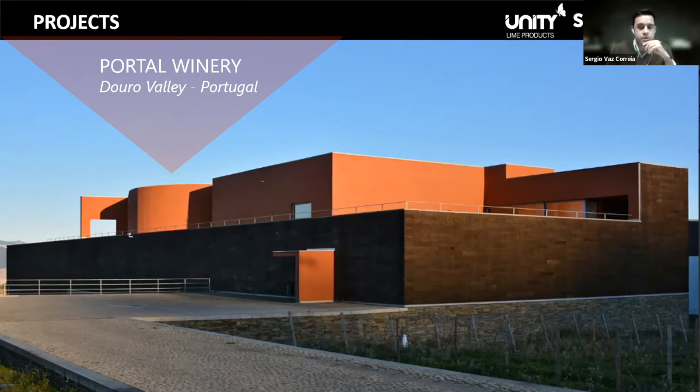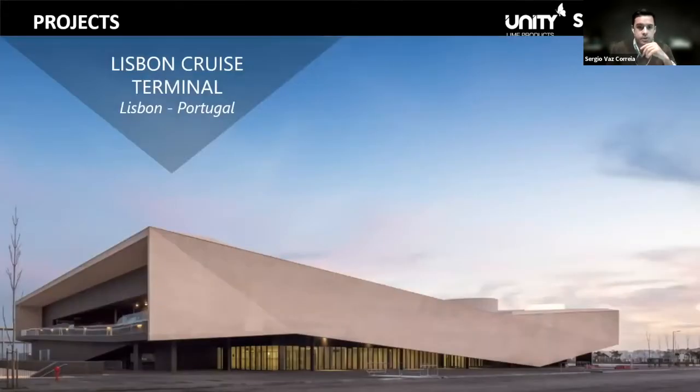I will show you, just to finish, also a project where we were involved. It's a very emblematic project on the Lisbon coastline, the cruise terminal, where the foundation of the building is made in the water. So we needed to take some weight out of the building, and we specially manufactured a product with cork to release 30% of the weight, and we also got an increase in the thermal efficiency of the building.